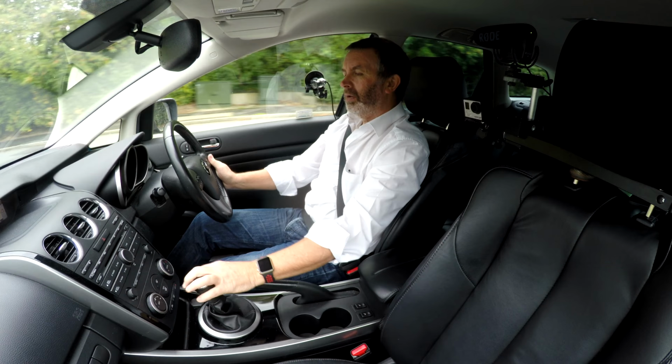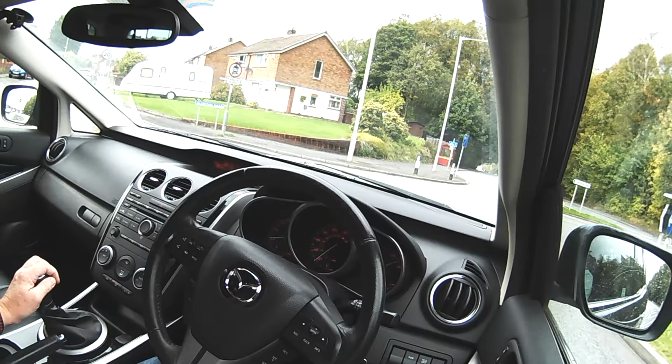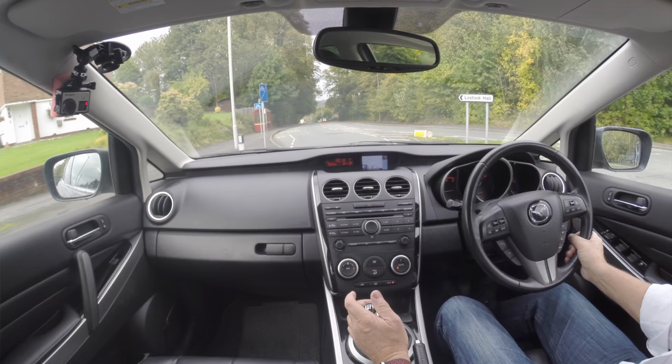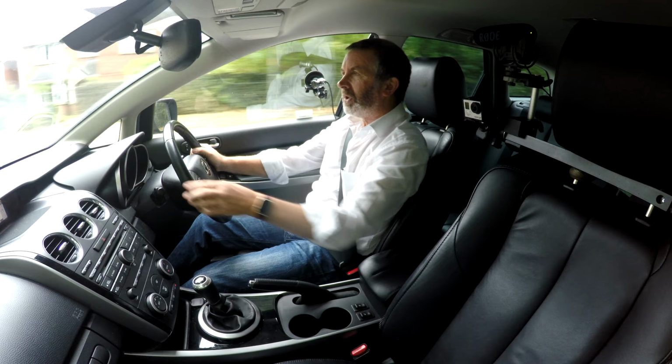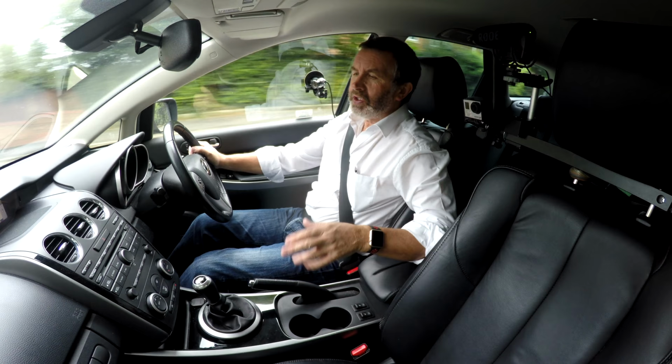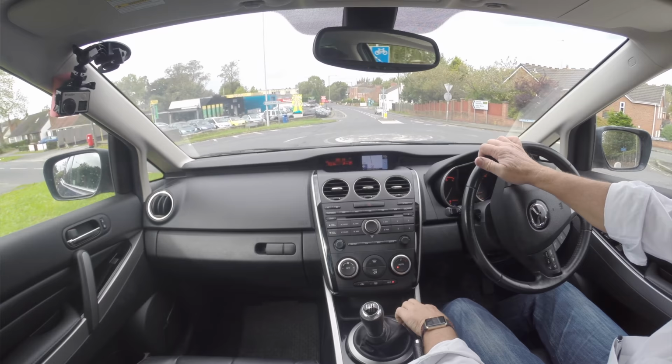Your climate control. I would go with a few of the switches on the steering wheel as we're going along. CD radio, it will have Bluetooth hands-free. Got cup holders, heated seats, front central armrest. In the front central armrest, there's another power socket for a charger. You've also got a power socket just here.